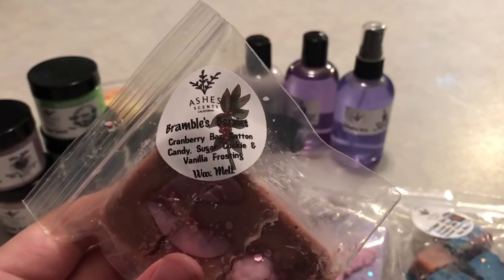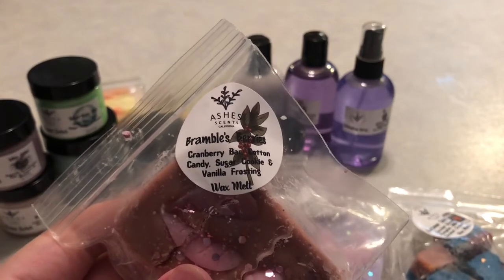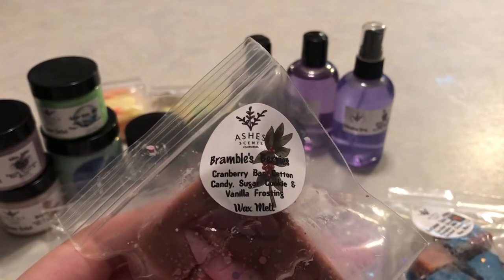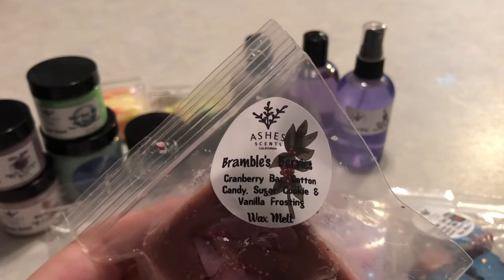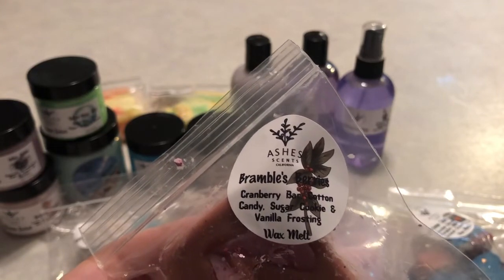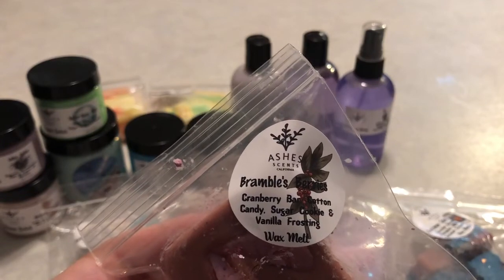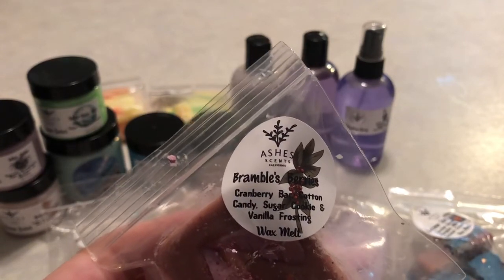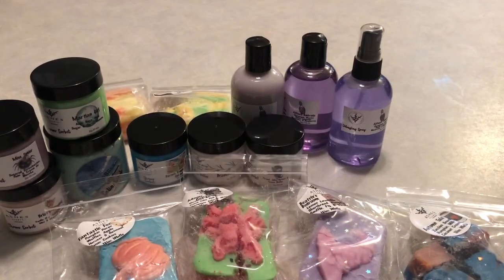What this smells like to me is a fresh, juicy, ripe cranberry. That's not fake, it's very authentic. Next, you get a sugar cookie that has a vanilla glaze on it. Not necessarily a frosting, it's definitely not as thick and heavy as a buttercream frosting or any kind of frosting I can think of and recall in wax. And then you do get something just adding a hint more sweetness to it that's hard to put my finger on.